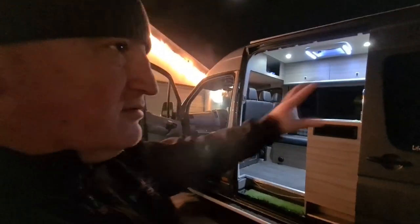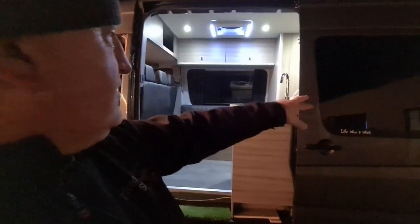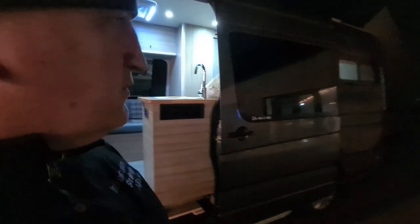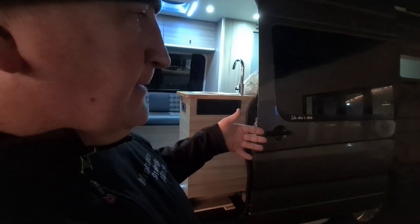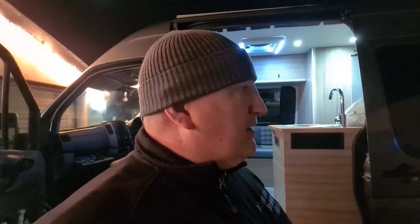Doors to insulate, window surrounds, and curtains to fit. Curtains to fit on this window. A little piece in the kitchen to make, a little cupboard of some description. Bit of a splashback to do. Electrics to finish off. But yeah, we're nearly there.